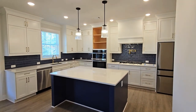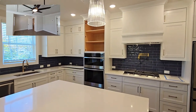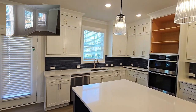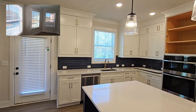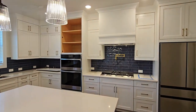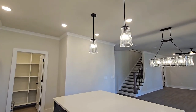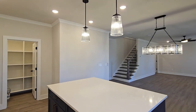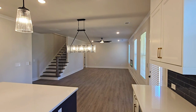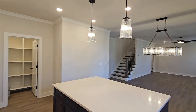Head upstairs and you'll find an oversized primary suite that feels like your own private retreat. It's got a cozy bay window sitting area where you can unwind, a spa-like bathroom with a freestanding tub, and a walk-in closet that's big enough to handle all your wardrobe needs. There are 3 more bedrooms up there too, so whether you need extra space for family, guests, or a home office, you're covered. And don't forget about the basement. It's unfinished and ready for you to make it your own, whether that's a home gym, theater room, or additional living space down the line.